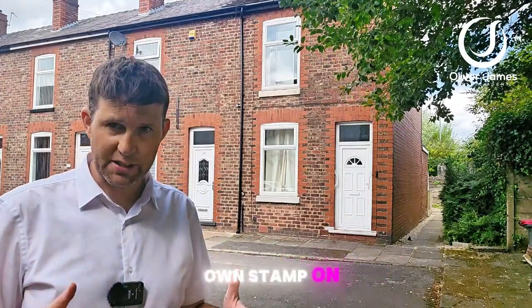Just over my shoulder here, we have a two-bedroom end terrace to show you today. Needs a little bit of modernisation, so it'll be great for a first-time buyer to put their own stamp on it, or for those landlords looking to add to their portfolio, this would also be great.